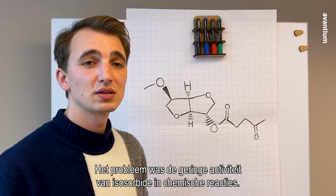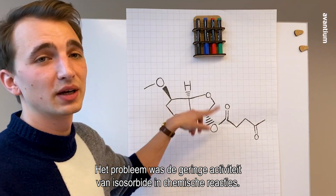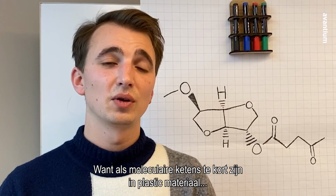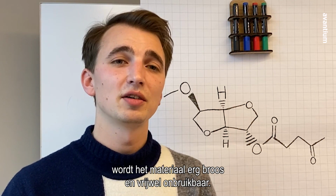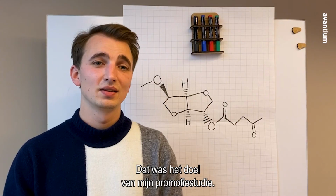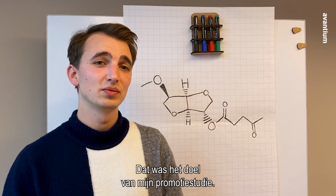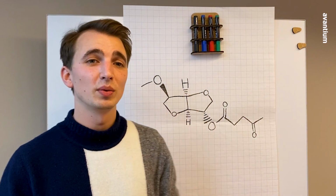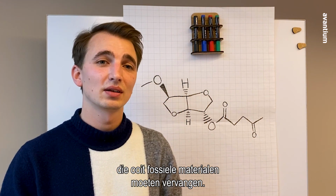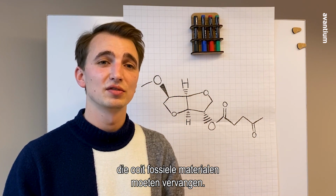And this is because of the low reactivity of isosorbate in chemical reactions. Because if molecular chains are too short in a plastic material, the material will be very brittle and pretty much useless. This was the actual goal of my PhD, to overcome the low reactivity of interesting building blocks like this, to make fully bio-based materials that can replace fossil-based materials in the future.